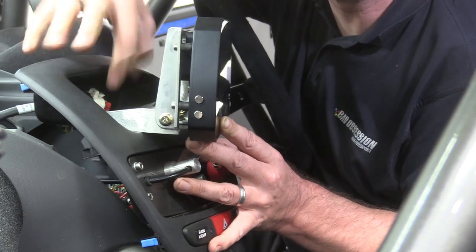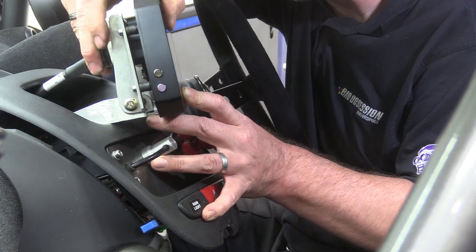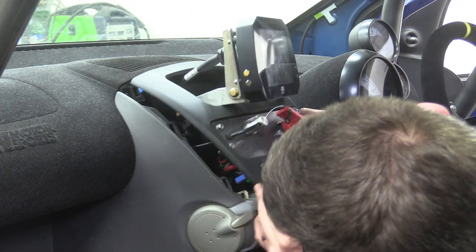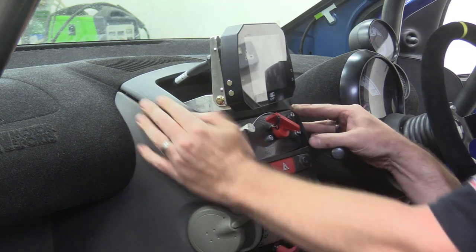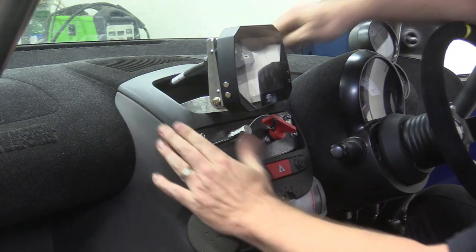Once I've got it bolted to the centre console, I've passed the loom through a hole I drilled in the plastic, and it just clicks into the connector. Then it's just a case of popping the assembly back together again in the dashboard. We've lost the audio for some reason, so you'll have to just imagine the bangs and the swearing.